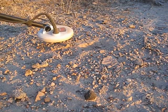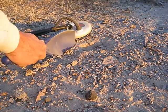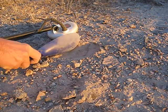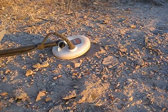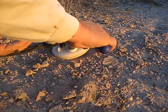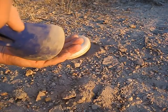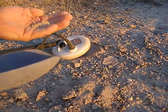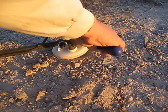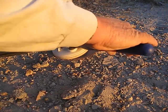I got one here that sounds pretty good. I just dug three pieces of trash here, though, so hard to say. Could be another BB. You just never know out here. Thought it was right on the surface there. Down a little bit, anyway. Okay, we got it in the scoop. Let's see what we got. Boy, sure not seeing much. Still in here.